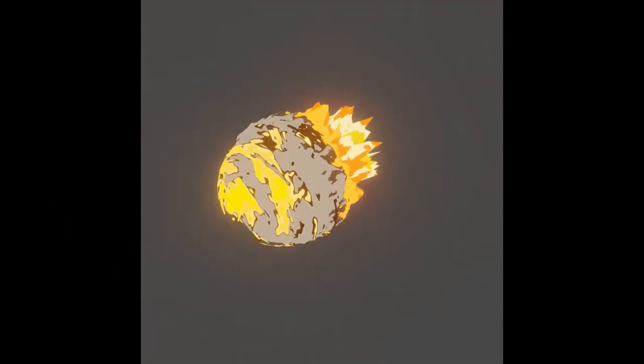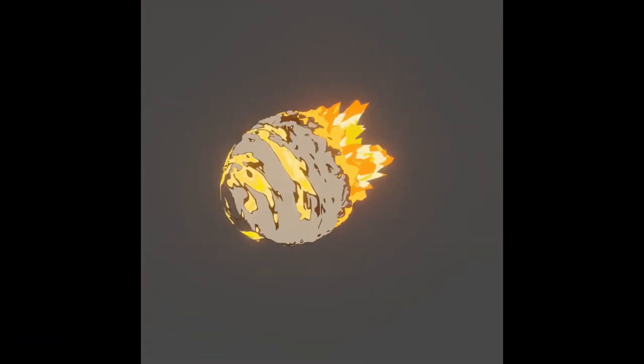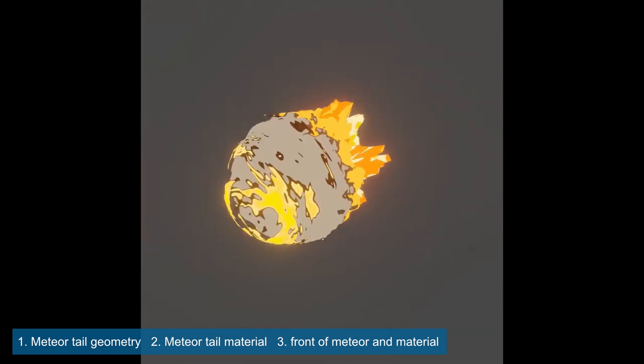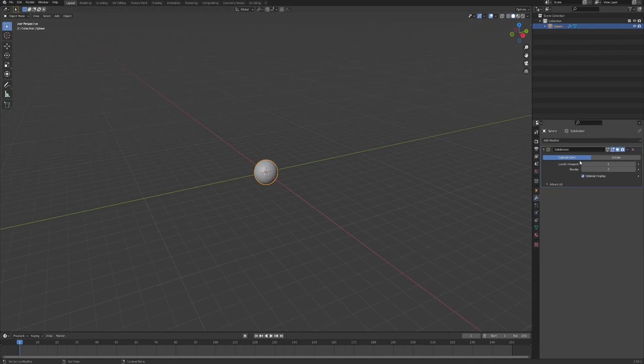Procedural Stylized Meteor by Simon3D. There are three parts to this stylized meteor: the meteor tail, the material for the meteor tail, and the front parts of the meteor and its material. Step 1, the meteor tail.